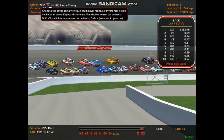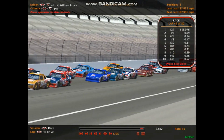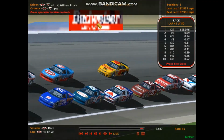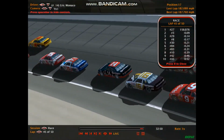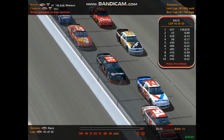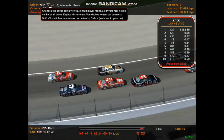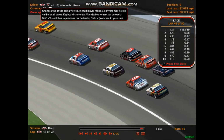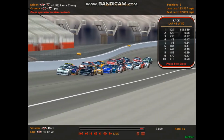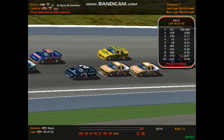Daniel Voiles, the 70 car, begins to roll to the low side now. Here comes Laura Chung, Benjamin Miles, Colin Cropley. Who's that behind Cropley there? That's Jackson Haywood, the 15 car. Quentin Moore, 75 machine. And now Alexander Rowe and Jessica Shelton hooking up to the low side, the 16 and the 9 cars. All getting themselves in a position. That's the name of the game here in these last few laps of this race.